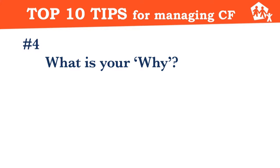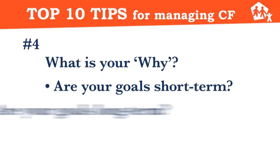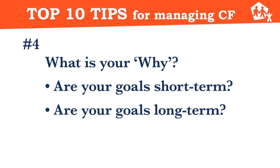Tip number 4 is to figure out your motivation for doing treatments. What is your why? What's your motivation for doing your treatments every day? Think about your personal goals and values and how doing treatments will help you achieve them. If your goals are short-term, to just get to a party next week and not have a cough or be sick, then that's a perfectly good, wonderful goal to help get you through this week. If your goals are longer-term, going to college, raising a family, then those are great goals too, to think about how doing treatments can help you achieve those goals.